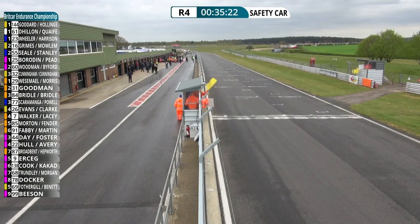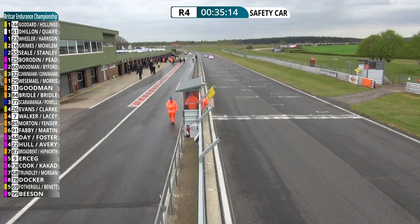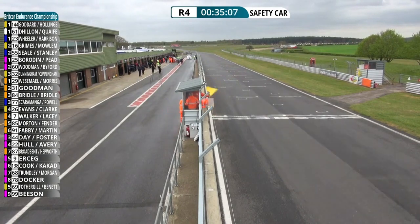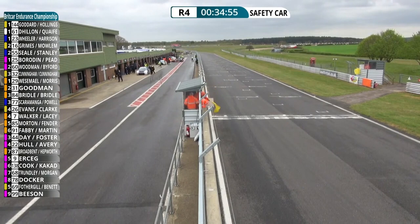The only other cars that stayed out were the 2 Cupras, Alex Day and Nick Hull. So there's only 3 cars on circuit. The Cupras are now coming in, but they're going to have to be very careful there. And the only car out on circuit that has stayed out in the lead is Charlie Hollings. So him and Chris Goddard will wait and see. They could gain a significant advantage here. Charlie, the quicker driver, wanting to stay out.